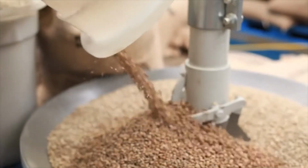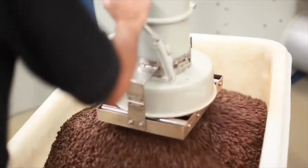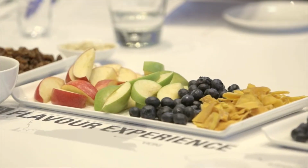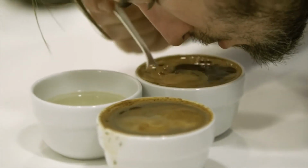To build the updated wheel, the SCAA invited professional coffee tasters and sensory scientists from UC Davis to participate in the final construction stages by organizing the flavors. These volunteers took the items in the secondary lexicon and sorted them by flavor categories and subcategories. A program then finalized the project by creating a similarity matrix, which was then simplified into the new flavor wheel, colors and all. So how does it work?